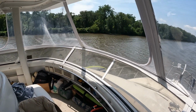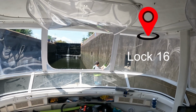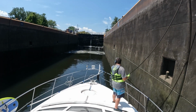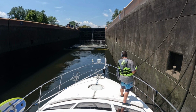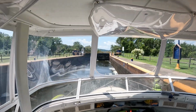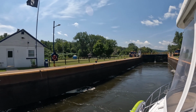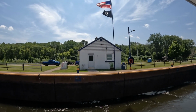Is Shadow giving squeals? So this is one of the deeper locks that we have here, and with the wind and all, there you can see the water coming out from the jets underneath the valves. So he's opened up the valves. We're slowly starting to rise above, as you can see here. Lockmaster's house. Lock 16. Nice park area too.